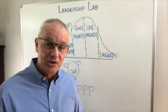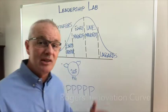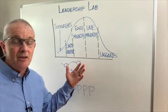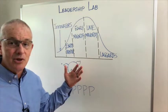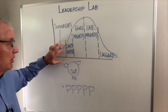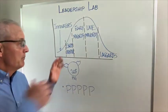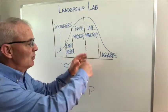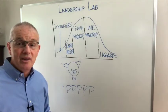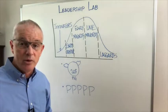One of the most useful tools that explains resistance to change is called Rogers Adoption or Rogers Innovation Curve. And you can see it here on the whiteboard. So if you took the total population of folks in your organization and plotted where they fell in terms of resistance to change, it would look something like this. Over here, all the way to the left end of the scale, you have a very small group of folks known as innovators. You'll have another small group known as early adopters, a big group known as early majority, then the late majority, and all the way out to the right, you'll have your laggards or your major resistors. So let's go through each one of these and explain how they can help you or hurt you as you're trying to get buy-in for your change project.